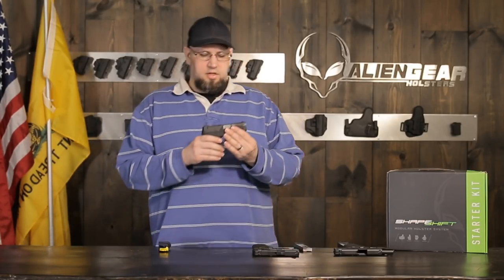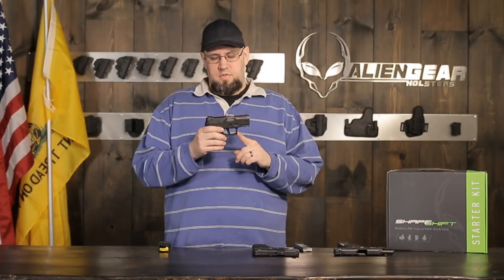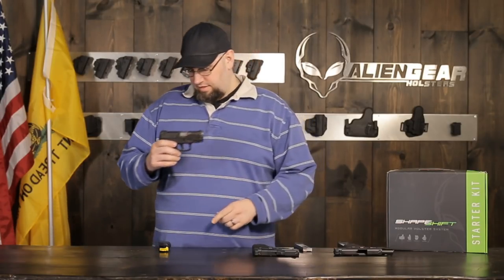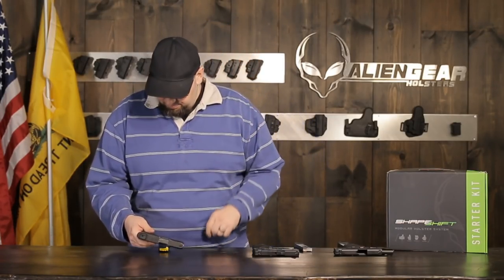The Taurus G2. This is pretty much how it comes. As far as finish, you can get it in any color you want, so long as you want black. Nothing wrong with that, though.